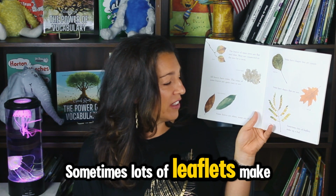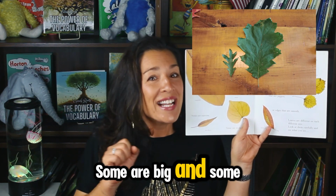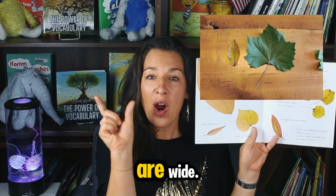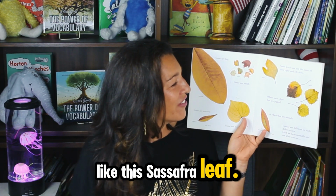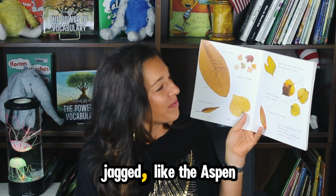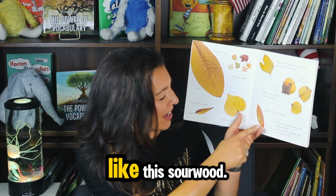Sometimes lots of leaflets make up a leaf, like this honey locust. Some are big and some are small. Some are narrow and some are wide. Some are not the same on their right and left sides, like this sassafras leaf. Others have edges that are jagged, like the aspen, or edges that are smooth, like this sourwood.